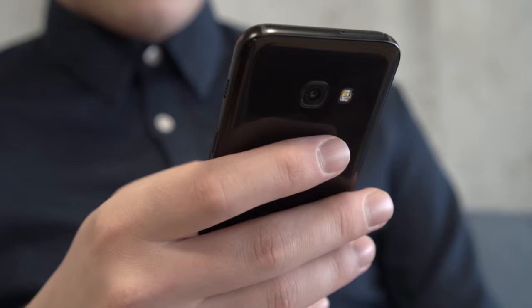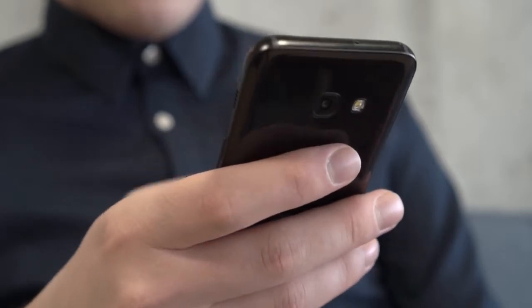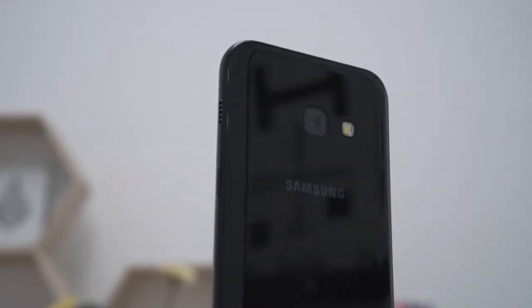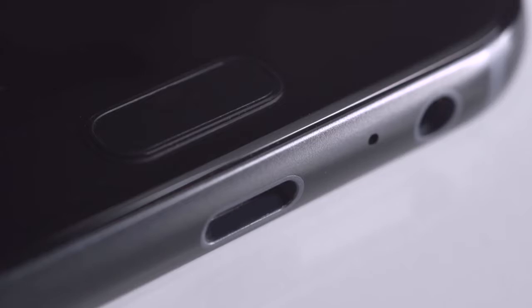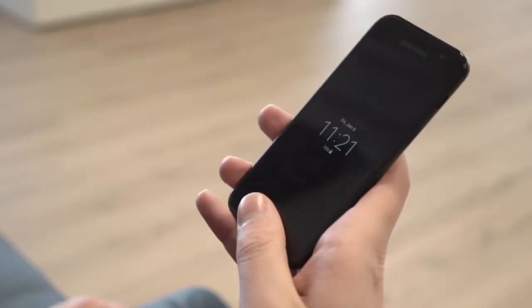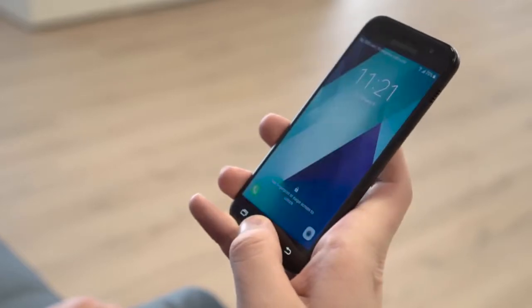The curves on the back make the A5 a joy to handle. We also like the way the glass surface on the back feels, if only it weren't such a smudge fest. On the front, we find again a fingerprint reader embedded in the home button, and it works just as well as on the S7, which means it's dependable but not the fastest we've seen.